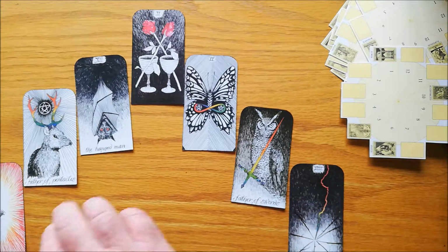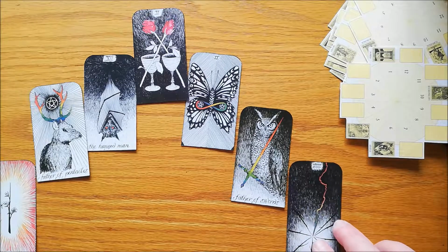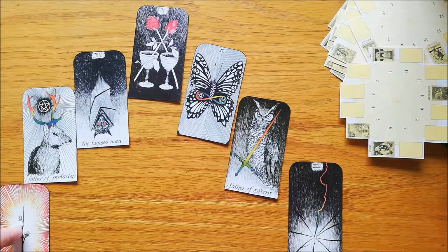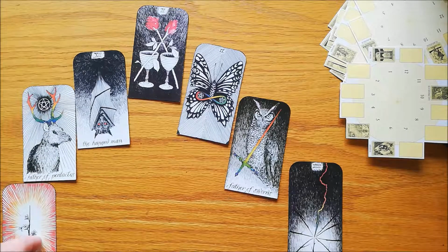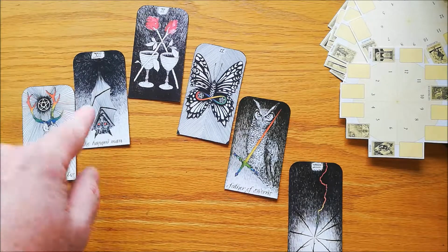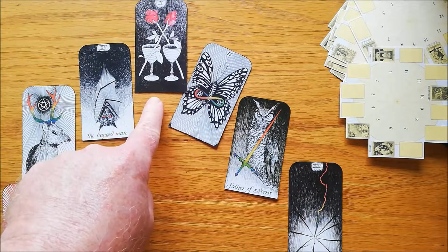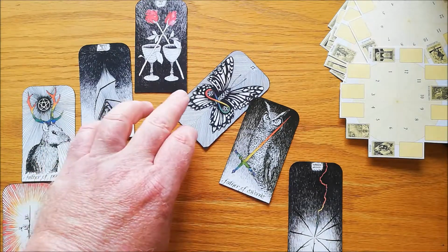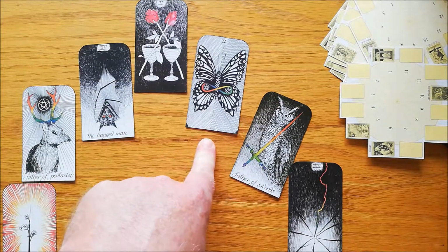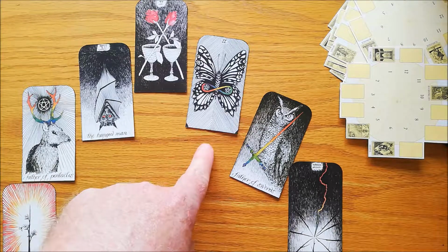I'm sure you can see that. There's another card. There's a card over there. So let's have a look at this. This is the card that speaks about your past. What's been happening in the past. This is the card that speaks about what's happening in the present. What's happening right now. These are the positive influences on the question. These would be the negative influences on the question. This card would represent the external influences, things like family, pets, work, external influences.